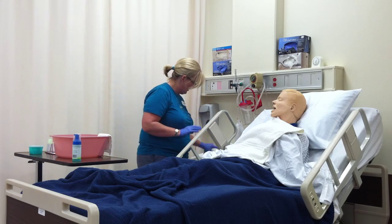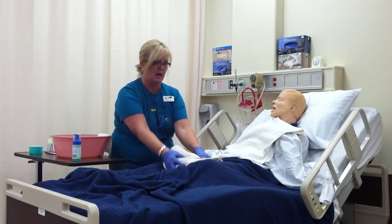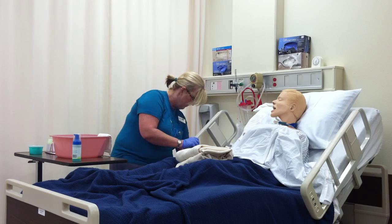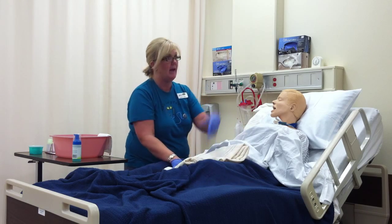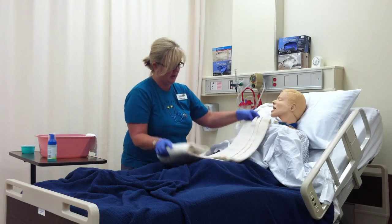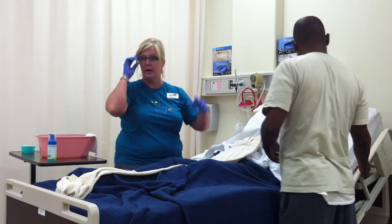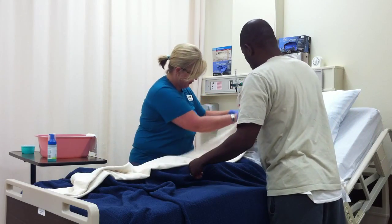Let me show you how to do this. Here is my bath blanket. They're all folded in a certain manner, guys. We're going to put it in the center of the bed. Okay? Alright? And so, if I had help, Shevin, come on and help me here. I would unroll this like this. We're not going to shake it. We don't want to shake the microorganisms all over the room. So we're going to undo it like this, and it'll roll towards you.